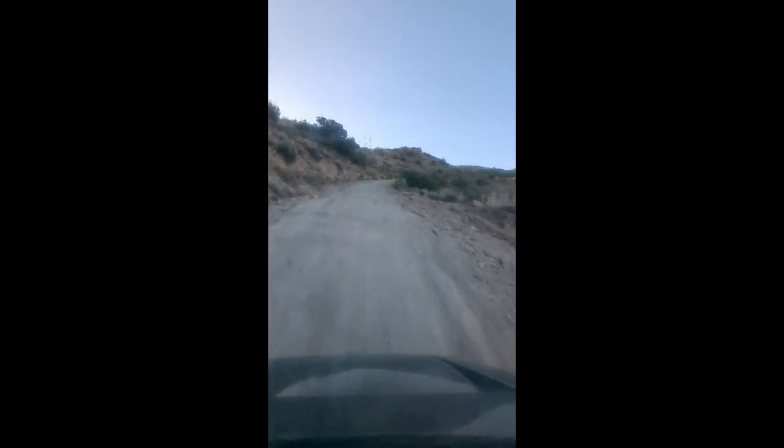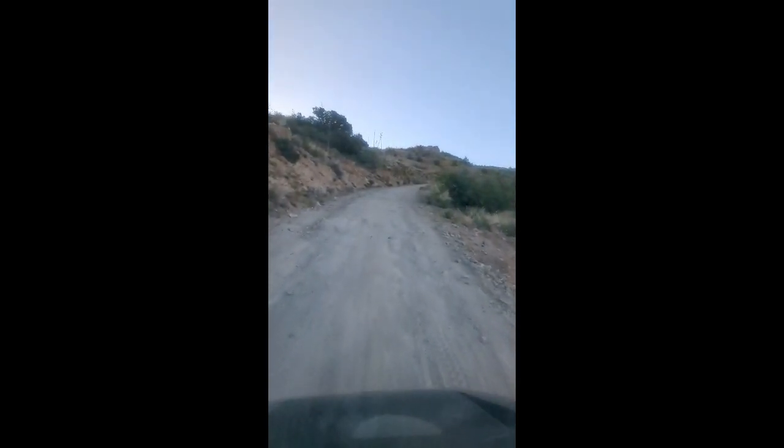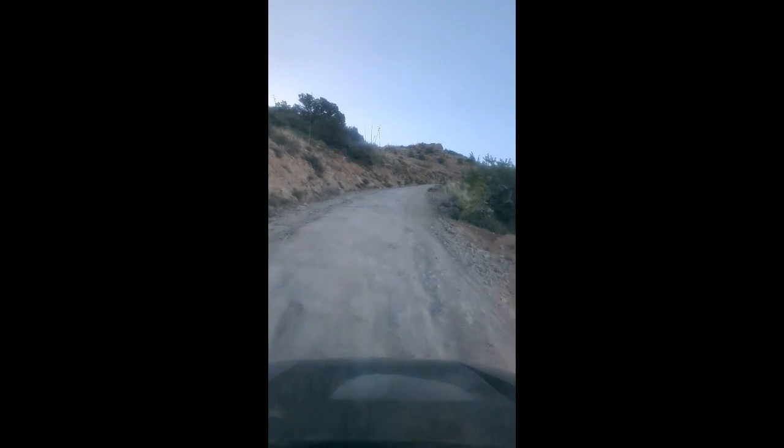The road starts getting pretty rough for about the last 2 miles, as you'll see. The first time I was up here, I passed two Subarus on the way back down. I don't think I'd want to take my SUV all the way to the trailhead.